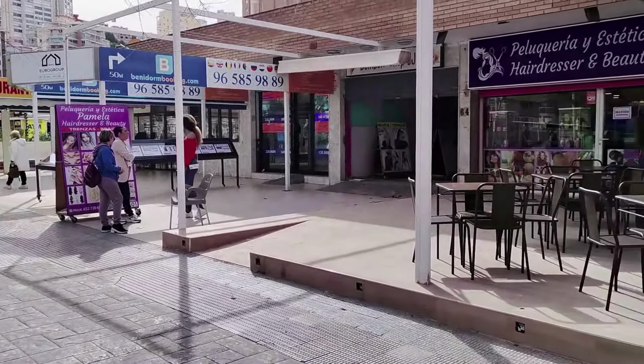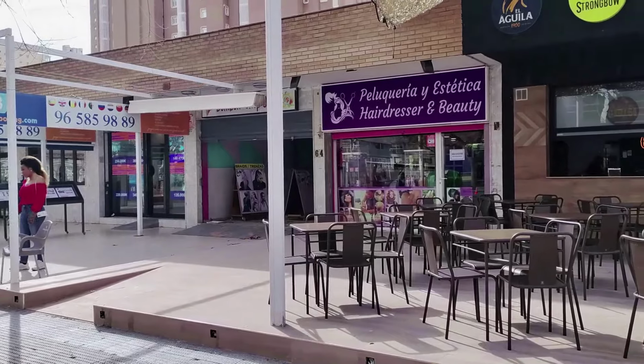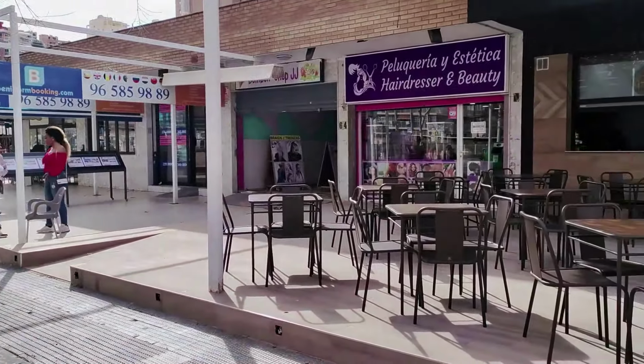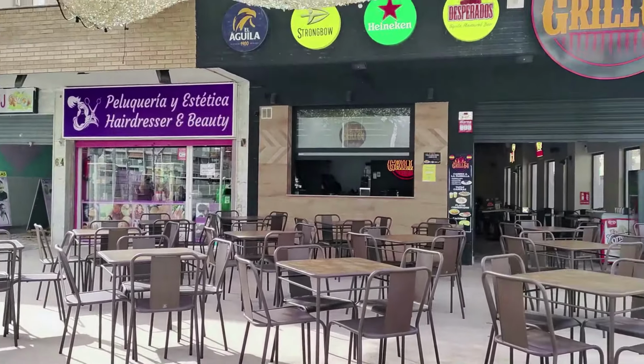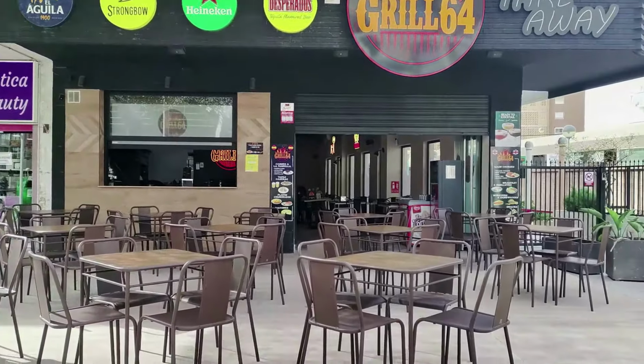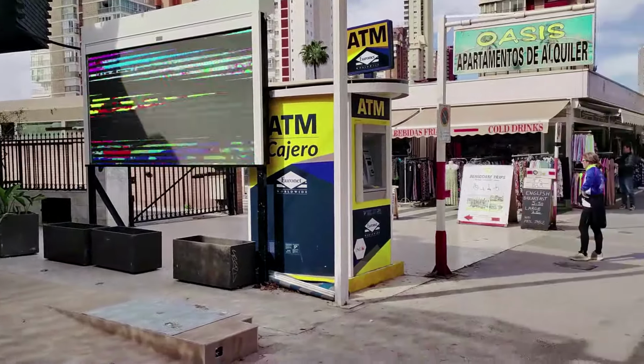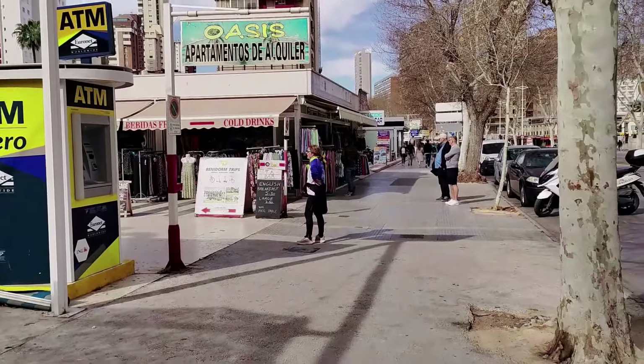Staying in this area, but along the Avenida del Mediterraneo once more, we can see that the work that was started last month on the bar and restaurant Grill 64 and its adjoining hairdresser's salon has now been completed, resulting in a smart, brand new and completely level terrace floor, with both businesses now open and ready for the busier weeks to come ahead.